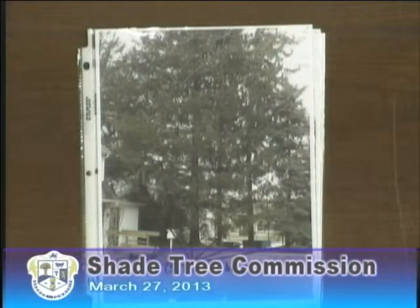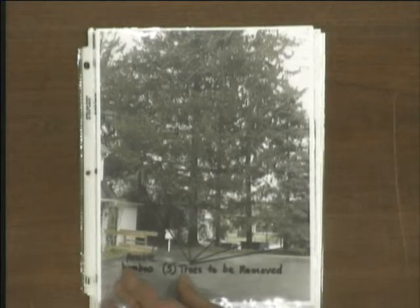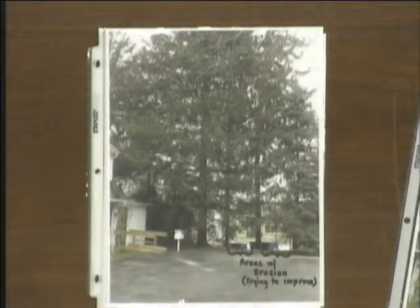That lays out the 5 trees that Mrs. McMichael would like to remove out of the interest of improving the area. You can see that there are 2 areas of concern with erosion that have developed. Because of the competition of the root system and so forth, there's no room for any additional planting to take place.